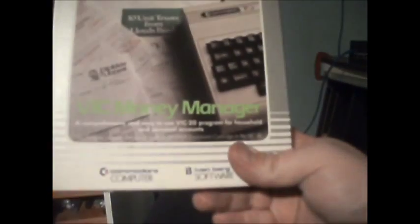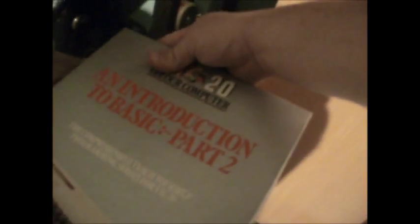Ooh. What's next one? Vic Money Manager. Stand that up there. I've got a couple of these large ones. I don't think I'll put those on the shelf. I'm going to get my PC games in here in a minute as well. Also, an Introduction to Basic, Part 1. I don't have a tape deck. I've got to get a tape deck. An Introduction to Basic, Part 2.